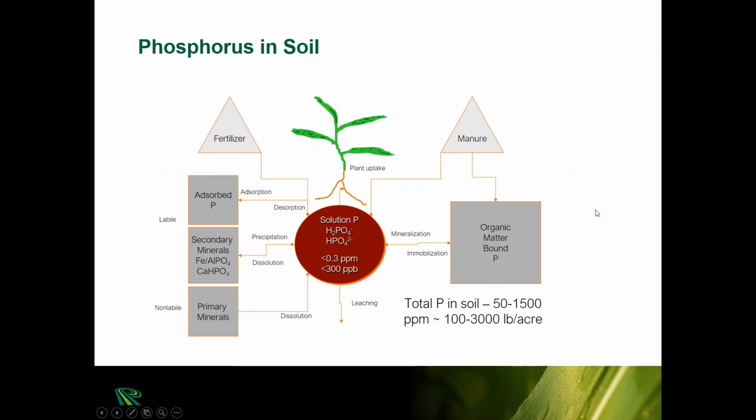Phosphorus behavior in soil is a little bit more complicated. Potassium is fairly straightforward. Phosphorus is a lot more involved chemically, primarily because of its lack of desire to be in solution. As you recognize, the concentrations in solution of phosphorus that we have to achieve to ensure an adequate supply for a growing plant are fairly small, where potassium was 1 to 10 part per million. Solution phosphorus is typically less than 0.3 part per million. Part of that is driven by the chemical nature of phosphorus. It does not desire to be in soil solution.